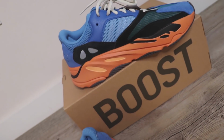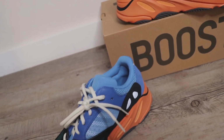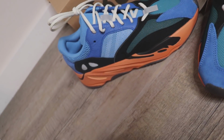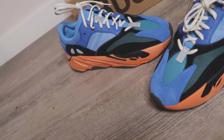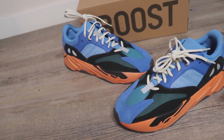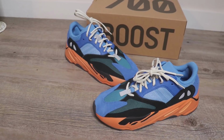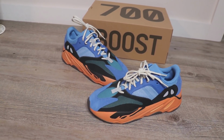So normally on the Wave Runners, one of the most iconic details are the orange drops or drips, whatever you want to call it, near the heel area of the shoe. So with the sole being orange, they do not stand out, which is something slightly different. Let me know if you guys prefer the fact that they stood out on the Wave Runners, or if you like the fact that they blend in here with what you got with the Bright Blue as well as with the Sun.